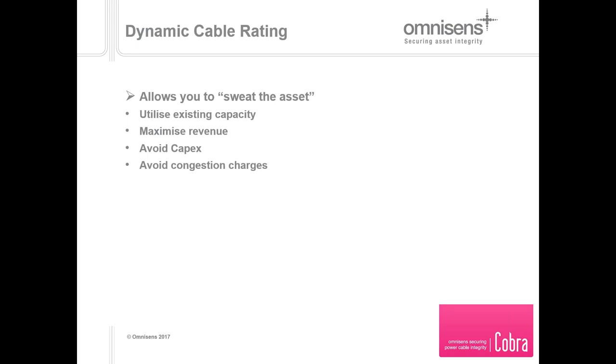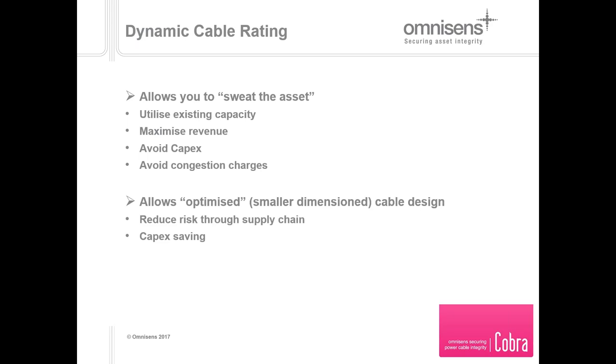What dynamic cable rating can also do, which is also a very interesting development, is if you're developing a new asset or designing a new cable, you can now use all of the thermal models and all of the data from a dynamic point of view, and you can then optimize your cable design to a significantly smaller cable than you would otherwise if it was on static design rules. That reduces your capex, of course, since it's going to be a less expensive asset, but it also enables you to reduce your risk through the entire supply chain, and that's something the insurance companies like very much. If you remember that earlier slide that I showed with the $70 million just in 2016 on cable faults, they do like you to reduce the risk there.